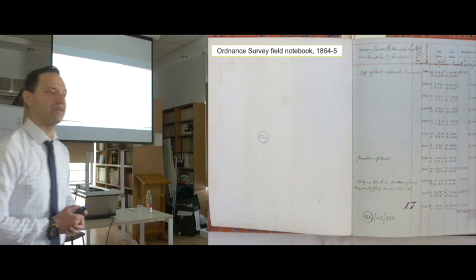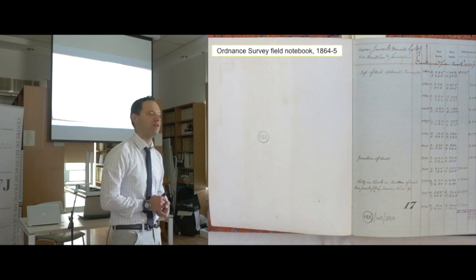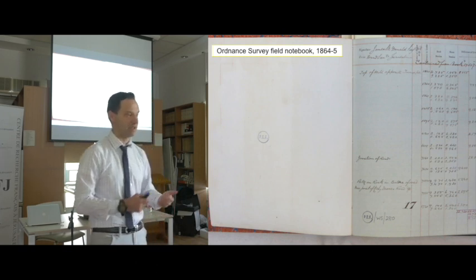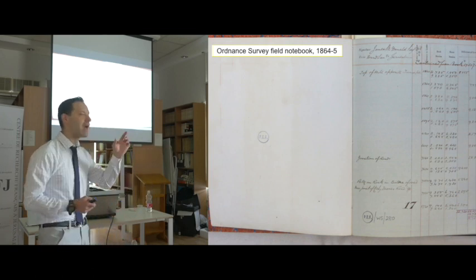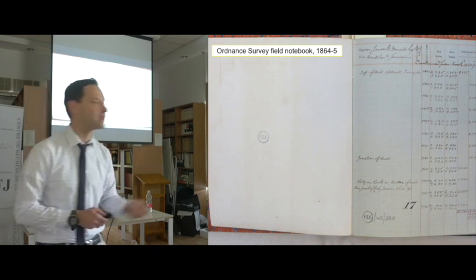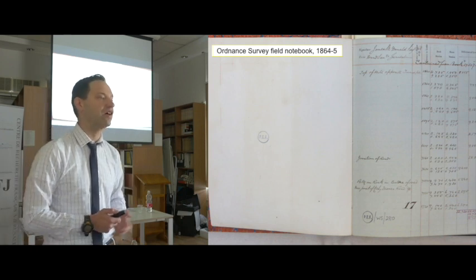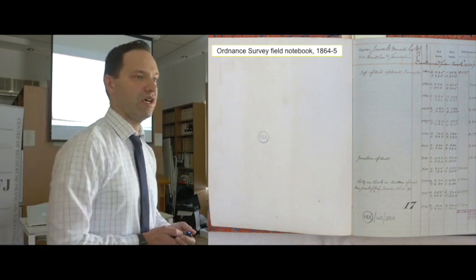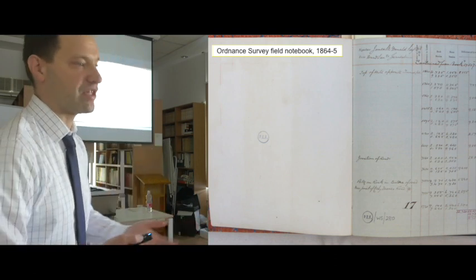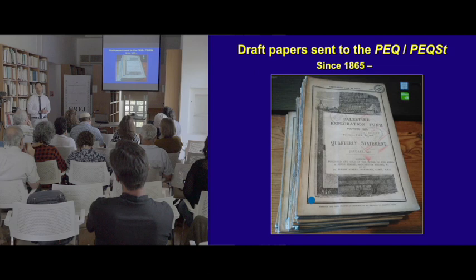Another example. This is the field notebook of the Ordnance Survey, the one that was made by Wilson in 1864. They measured the different triangulation points, and this is their network. Now, most of the materials from Wilson's survey are not in the PEF. They are in the British War Museum and other places. The PEF has only some materials from Wilson's work.